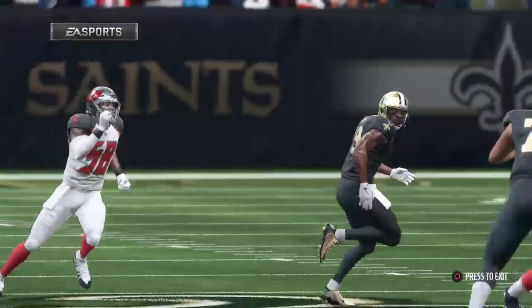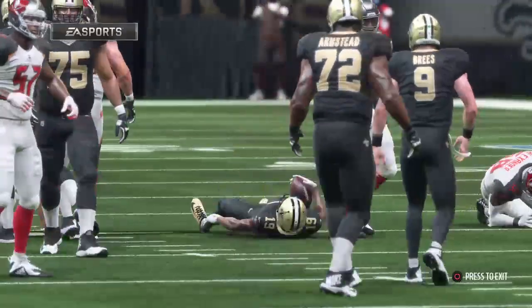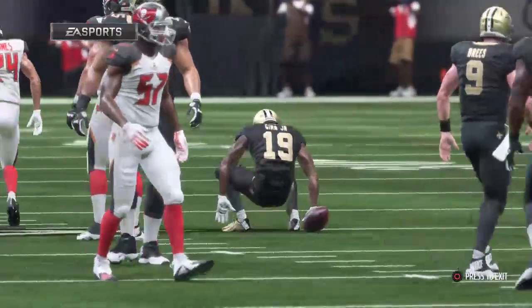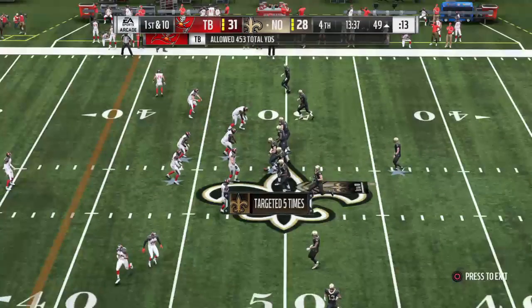So there on that play, offensively, they ran the crossing route. Defense was in zone coverage, so as a former DB, how tough is it to defend that? It's really difficult because your natural inclination is to chase the receiver and maybe leave your zone.